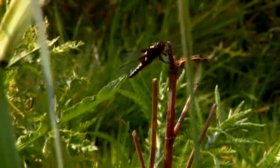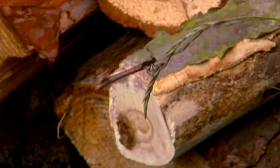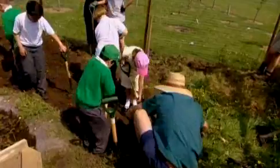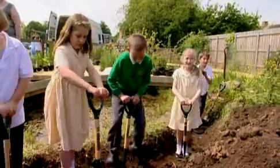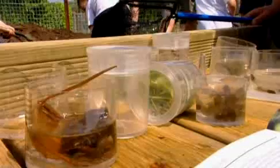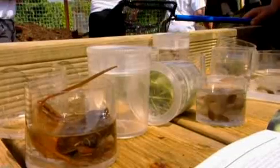You can just snatch those moments and get them working, just little bits of teamwork, so they're getting fun out of their studying, but all the time they're gradually learning that there's this life cycle with the frogs and with the dragonflies. This piece of wood was cut down by our arboricultural team.